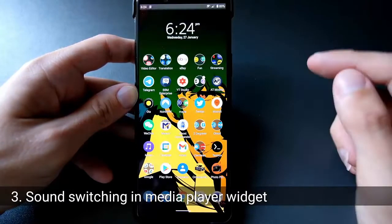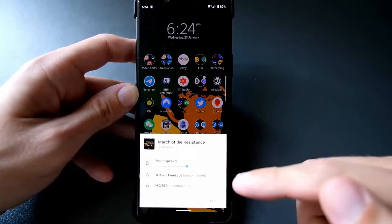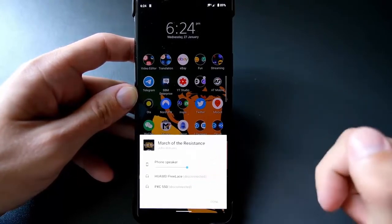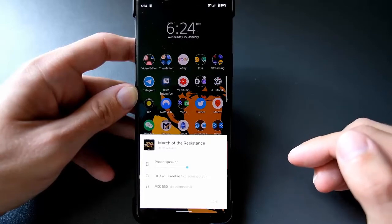So I can click on here and I get a menu which allows me to switch to various different Bluetooth devices that I have here, or switch to the phone speaker if I want to. So this is pretty handy. As you can see, I can also control the volume of those specific devices.